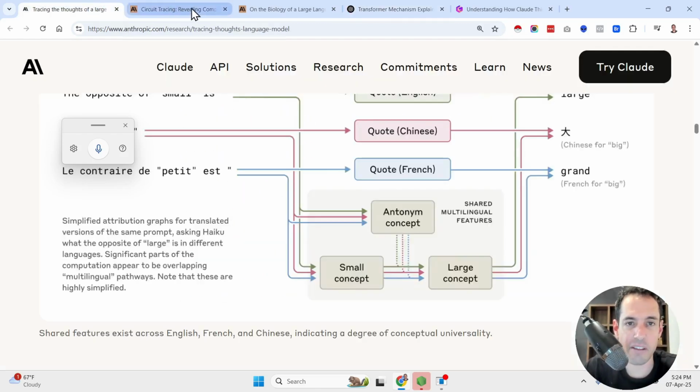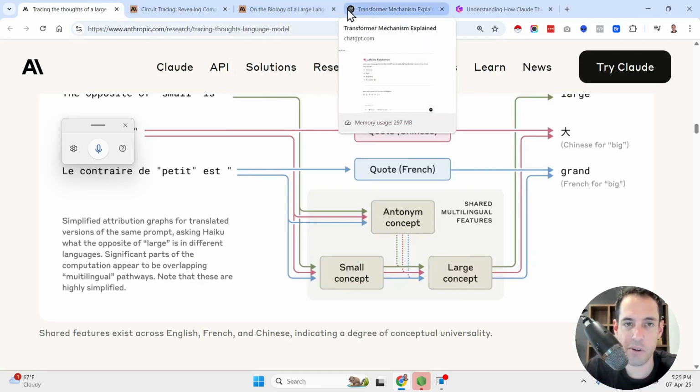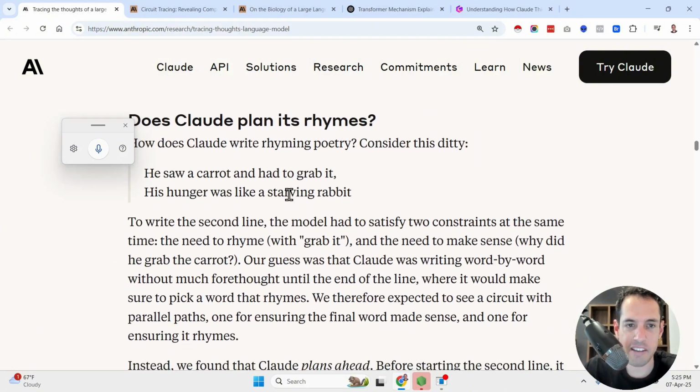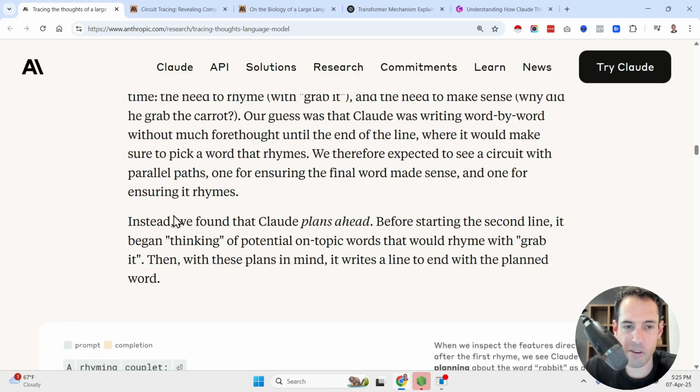Now, in opposition to this belief that the transformer just predicts the next word, based on what Anthropic found, Claude plans ahead. As you can see here, instead, we found that Claude plans ahead. Before starting the second line, it began thinking of potential on-topic words that would rhyme with "grab it."